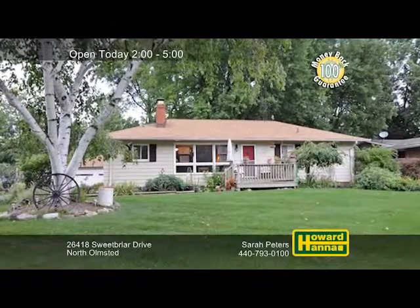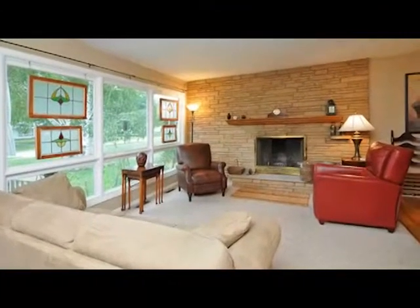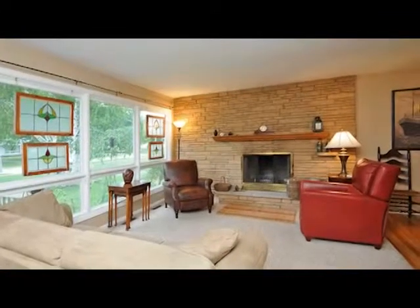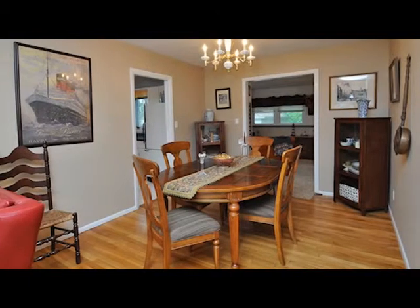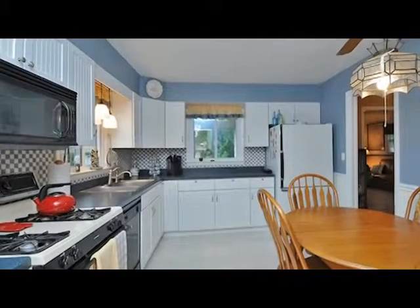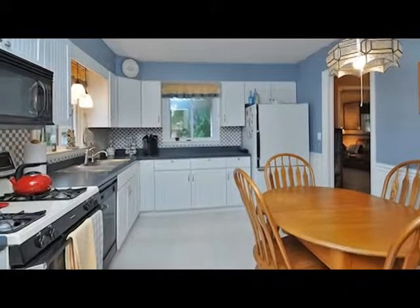Mature trees lend curb appeal to this charming three-bedroom, one-and-a-half-bath ranch in North Olmsted. Making a great first impression, a stone fireplace fills one whole wall of the living room. Decorated in neutral style, the formal dining room awaits your personal touches. Included appliances are tucked back among the crisp white cabinets of the kitchen, letting you start cooking right away.